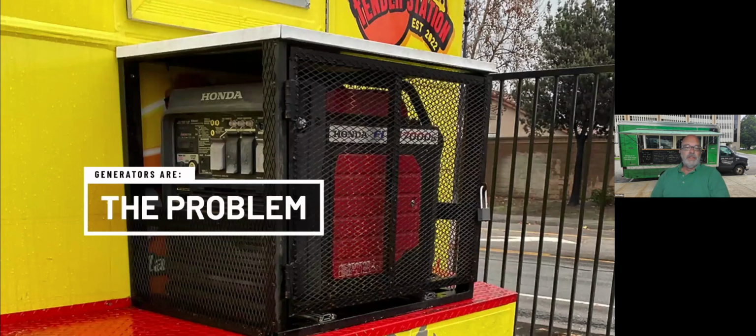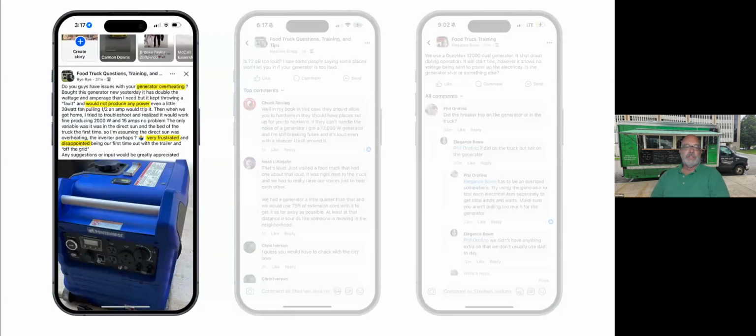Obviously the problem is generators are noisy. They require oil changes. They require maintenance. And if you've ever been on Facebook or any food truck group, you always know that generators go down when you need them the most.